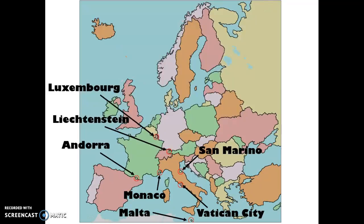Now, we're identifying quite a few countries in this next segment. I have them all circled in red on my particular map because you can see that they are very small. So the furthest one north, next to the Netherlands and Belgium that we already identified, is Luxembourg. Then the one further south is Liechtenstein. The furthest one west is Andorra. And then moving east along the coast is Monaco.